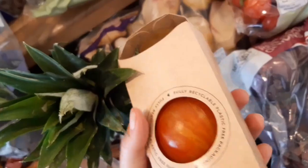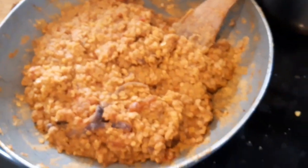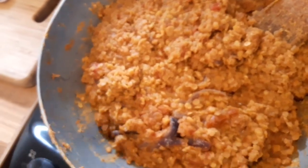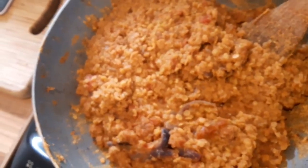So Ryan's just making lentils. It doesn't look dead amazing, but it tastes amazing. That's what lentils are like, even when I make them. And we've got some rice, so I'm going to chop up some of these tomatoes.